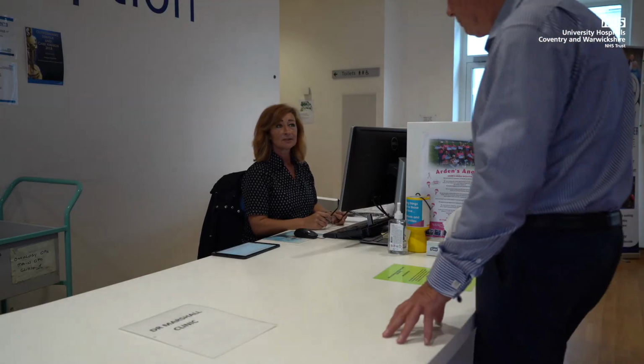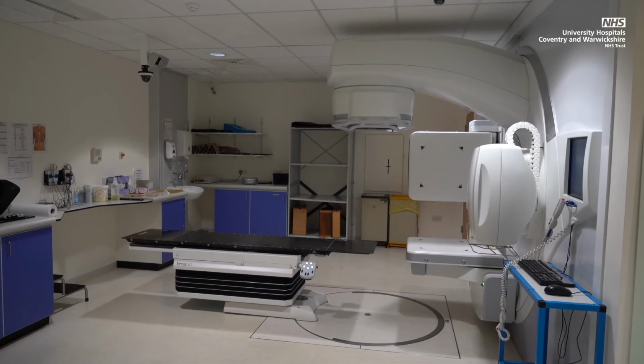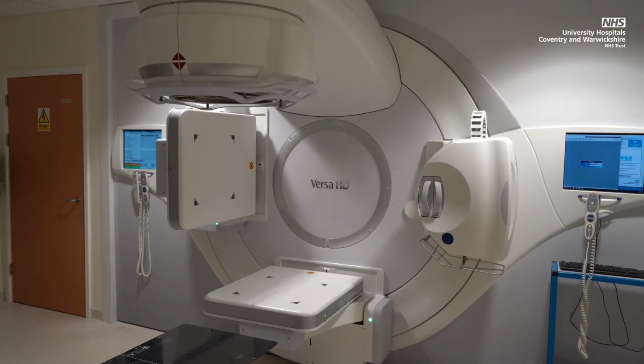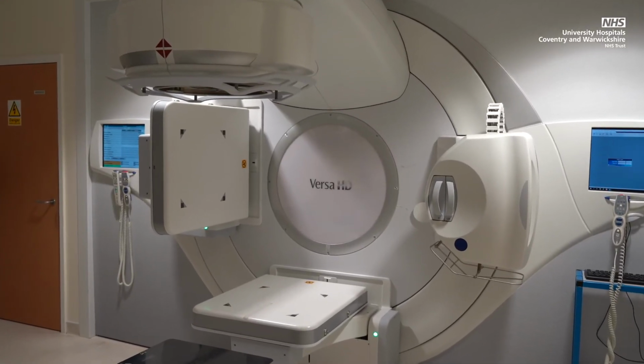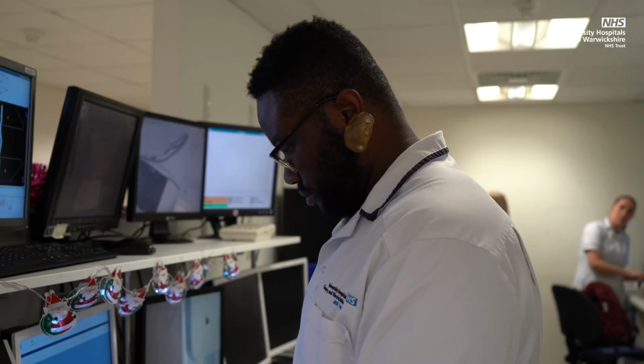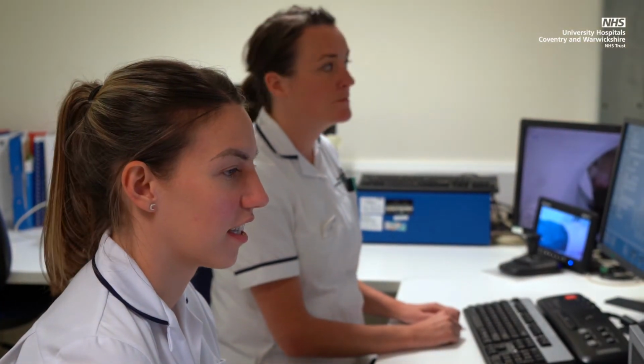Please arrive and check in at the Arden Cancer Centre 15 minutes before your treatment time. If you've been asked to prepare for your treatment, please ensure that you have done so. Radiotherapy treatment is delivered by complex machines called linear accelerators. You will usually be treated on the same treatment machine every day by the same team of radiographers. We have both male and female staff throughout the department.